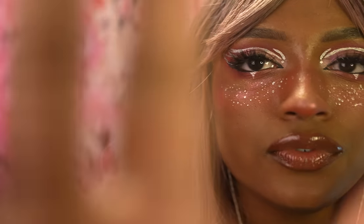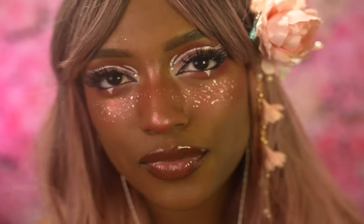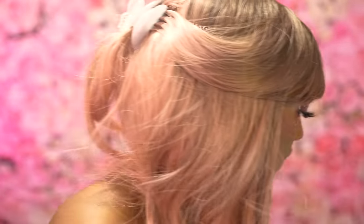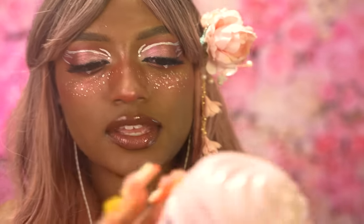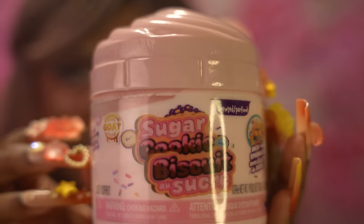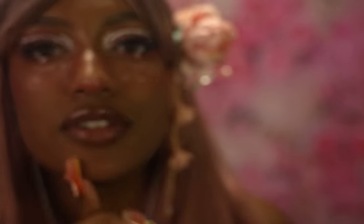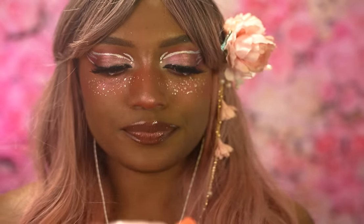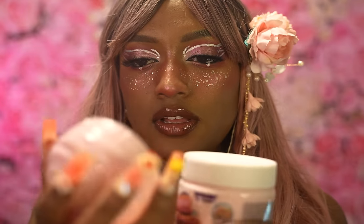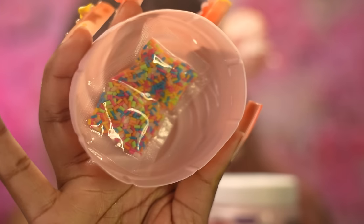So the mask is now all removed from your skin. Let's go ahead and apply your moisturizer. I'm super excited for you to try this moisturizer. It is a sugar cookie biscuit moisturizer. It smells so good. And it actually comes with sprinkles as well.